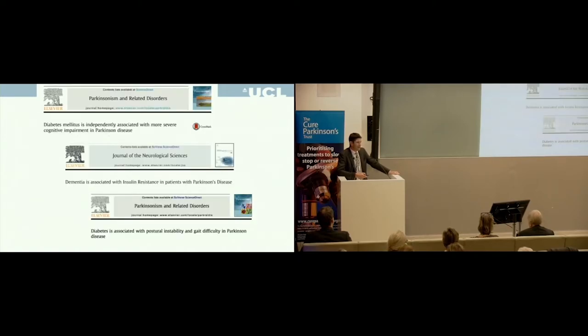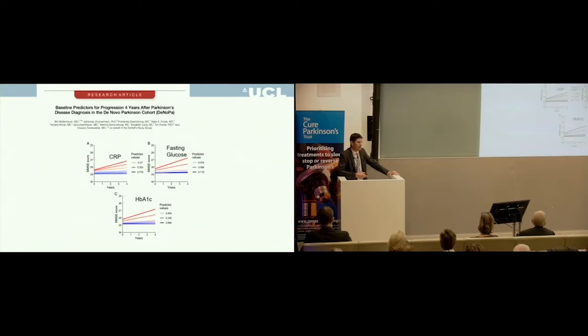And what's more, most people don't have Parkinson's and diabetes, but if you do have both, then your Parkinson's is worse. You're more likely to get early dementia and you're more likely to get balance problems. So it's a more malignant form of Parkinson's disease if you happen to have diabetes as well. And if you don't have diabetes, but you just have a tendency towards slightly higher blood sugar, then your rate of progression of your Parkinson's disease is also faster. And this may be among many of us in the room, that we just have a slightly higher blood sugar than someone else. And if you get Parkinson's disease, your rate of progression, even over the first few years, is faster.